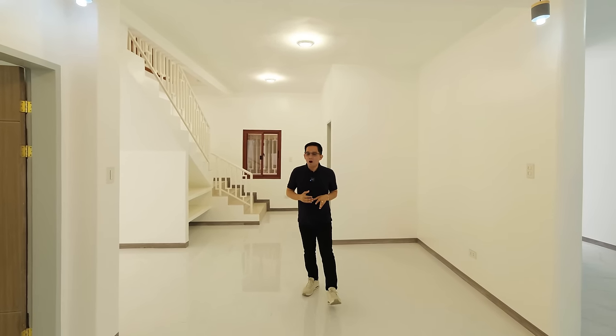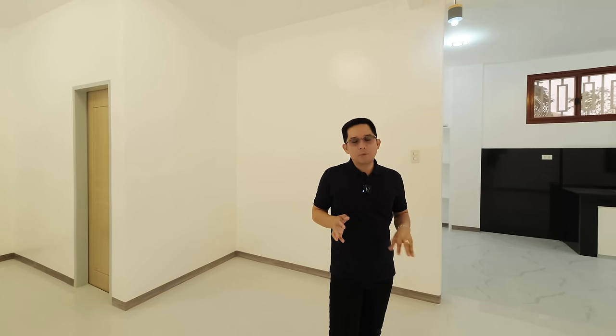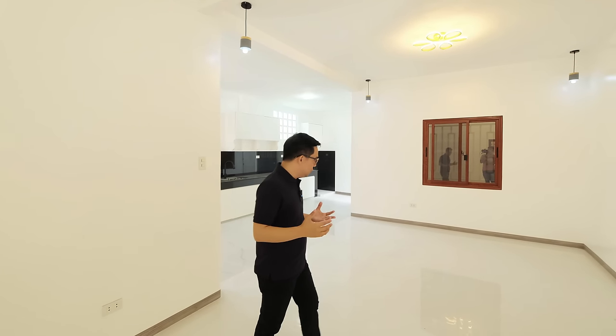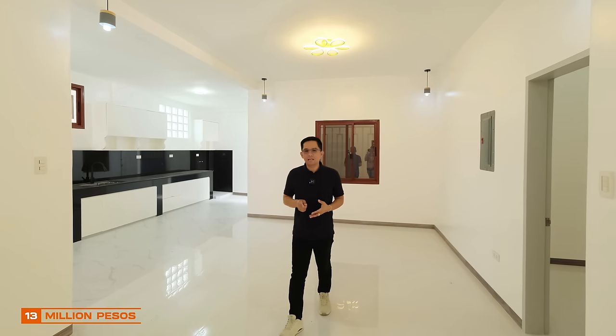Again, before we end our house tour dito sa boundary of Silang and Tagaytay area, which is close to Robinsons Mall, Barangay Malabag, by the way. So this property with a total area of 250 square meters and total improvement around 200 plus square meters. You have 5 rooms, 5 bathrooms, plus a powder room and a shower outside with a gazebo plus 2 parking areas. So this property is a Torrens title and selling in the market for 13 million pesos.